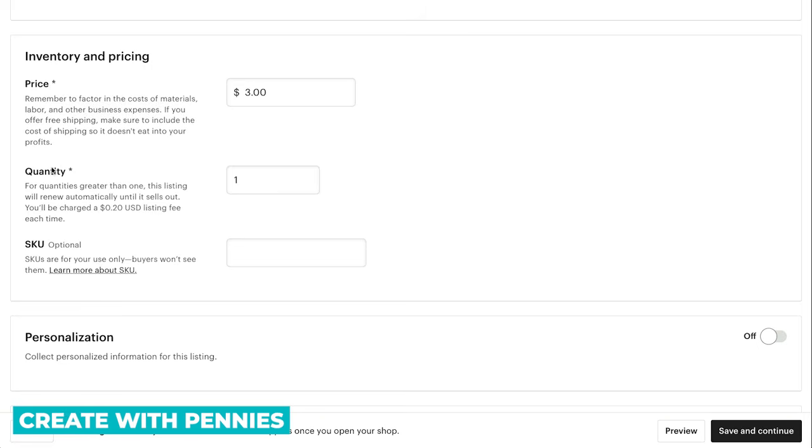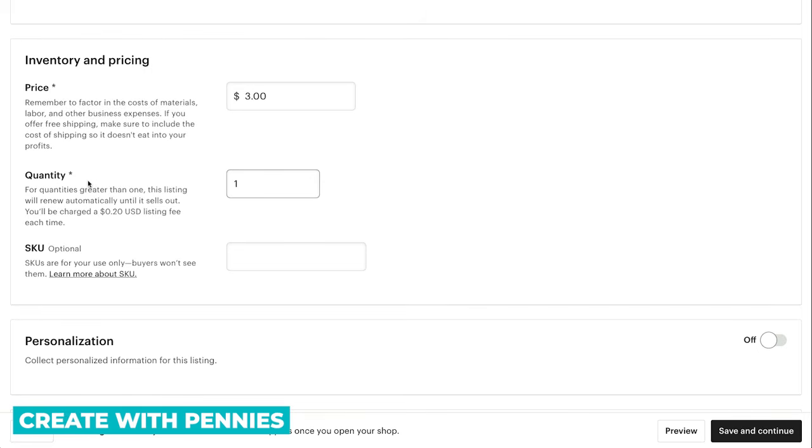But let's move on from that. The next section is quantity. This is required. You put anything from 1 to 999. Basically, if you have a digital product you can sell over and over again, you can put 999. And once it sells, it will just automatically renew until it's sold out. And you're charged the listing fee every time.